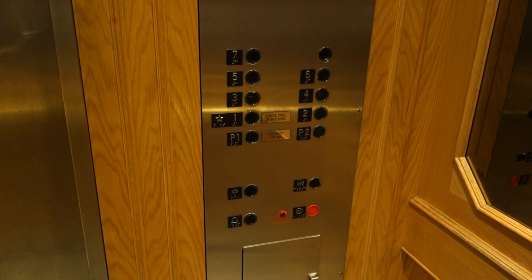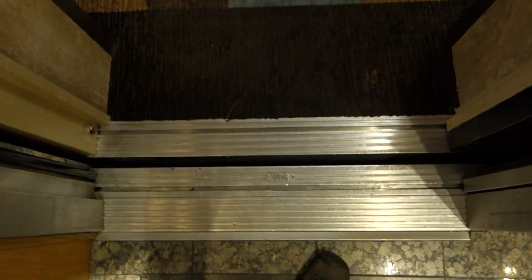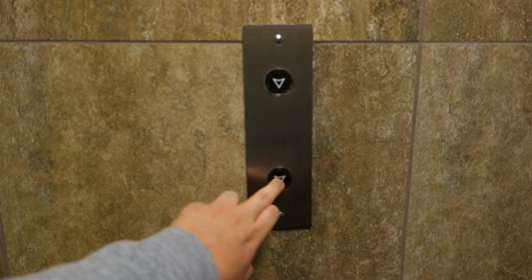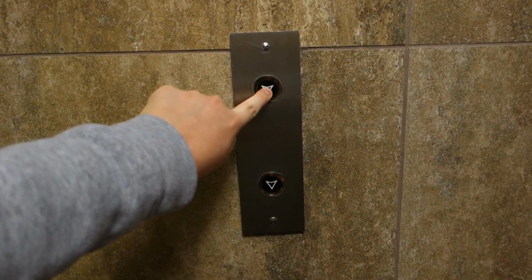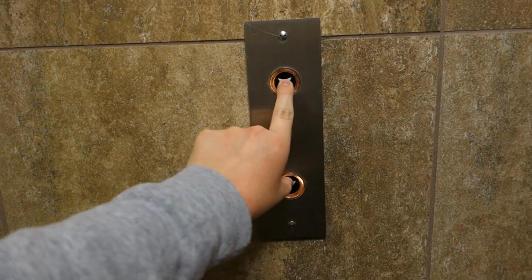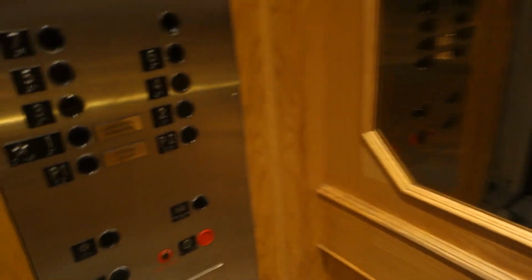We're on 7. Oh, the call station's original. Here, look at that. Two call stations for down in one piece. That's odd. It's weird. All right, let's go down to P2.